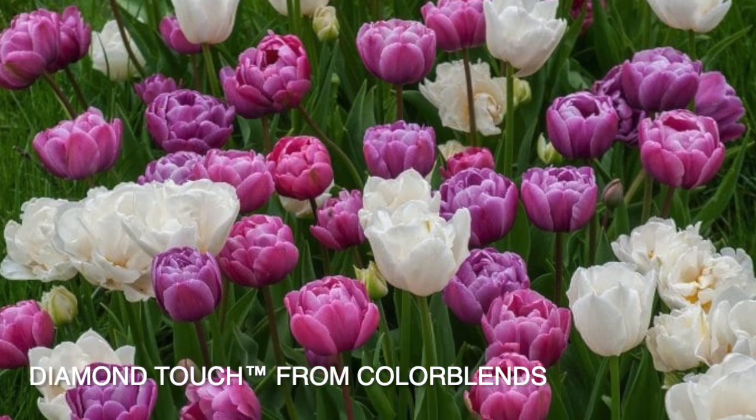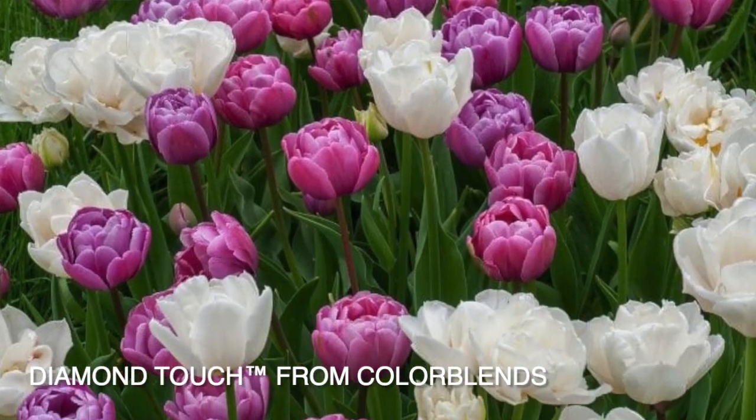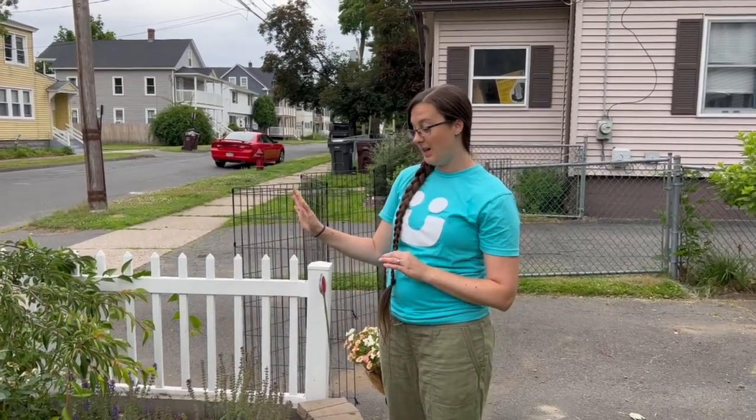Okay, so that's what's already established in this bed. This bed also had a bunch of color blends tulips in it in the early spring. I will put a picture up and the name of it. I think it was Diamond something of the tulips. They were doubles, all in this bed, but I'll put a picture and the name up right here. So we had super early color with those tulips and the weeping cherry.